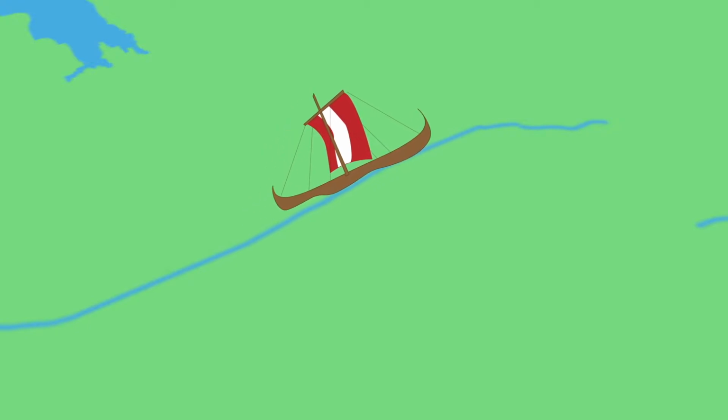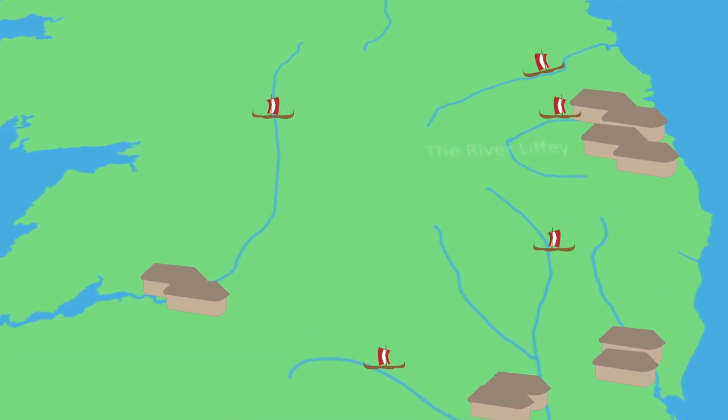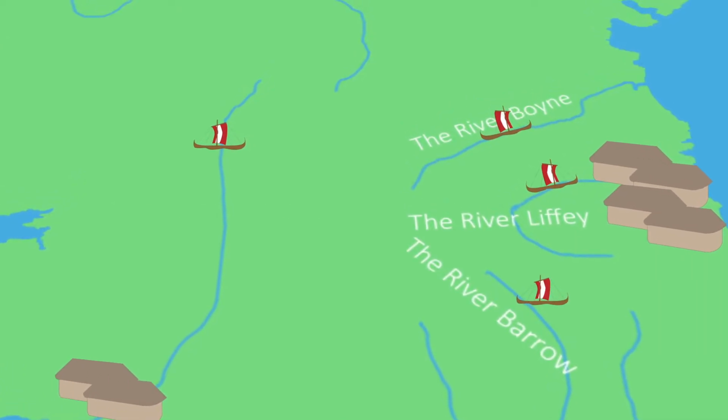Midlands in Ireland? From around 837 AD, about 40 years after the very first Viking raids in Ireland, the Vikings used boats to travel up many Irish rivers, including the Liffey, the Boyne, the Barrow and the River Shannon.